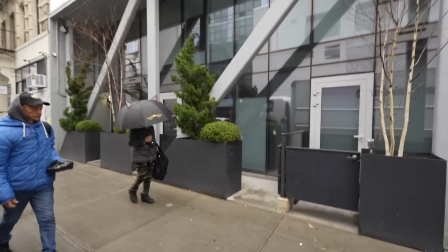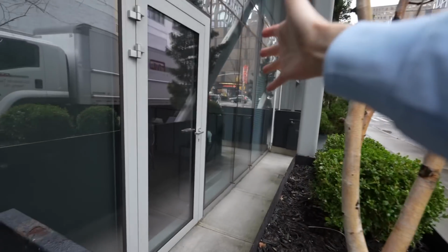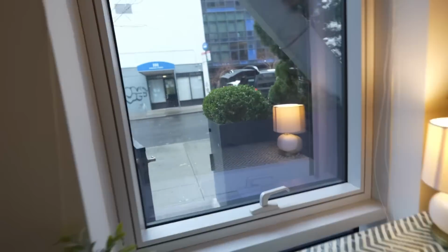Hard to even tell there's an apartment in there. But today we're living underneath this massive glass tower. This is the street. This is the apartment, and you have this private little balcony area with a hose. This is what it looks like from inside the apartment. It's like living on the streets of New York, but way less affordable. Pretty much.